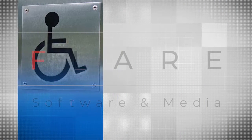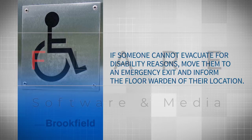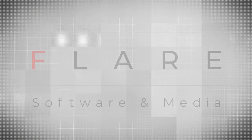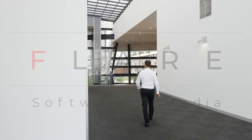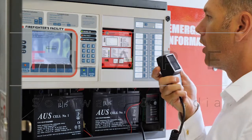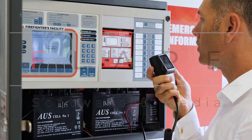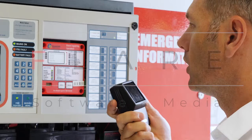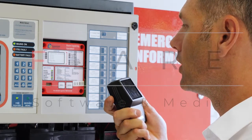If someone cannot evacuate for disability reasons, move them to an emergency exit and inform the floor warden of their location. Wardens will check all areas of the building to ensure that everyone evacuates safely. The chief warden may make announcements regarding the emergency before or during your evacuation. Listen carefully to and follow their instructions.